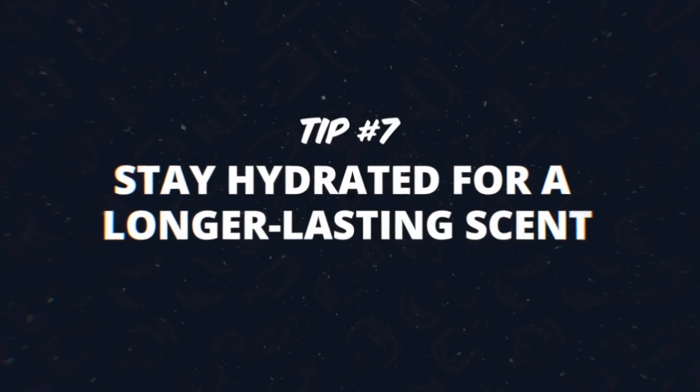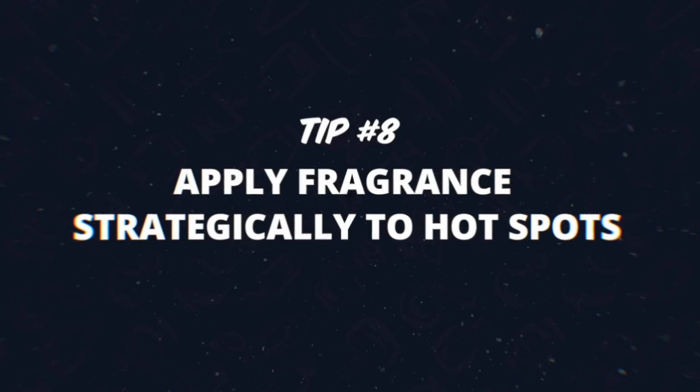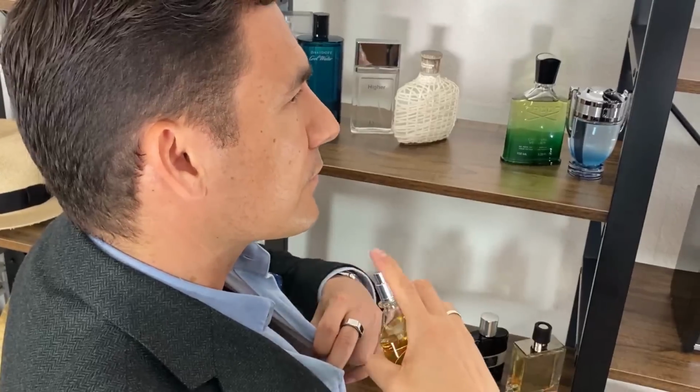Now, that first tip was all about taking care of your skin, but don't forget, you can do this within your body as well by drinking more water. It sounds so simple, guys, but this right here can help your fragrance last longer. Now, specifically, where to apply on the body. I know I've talked about spraying in the chest area multiple times.